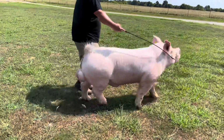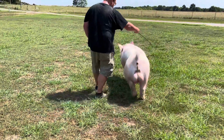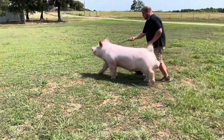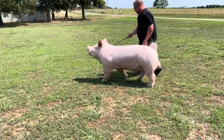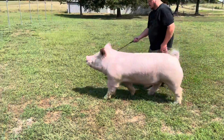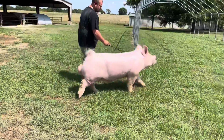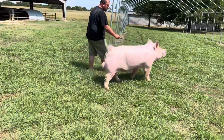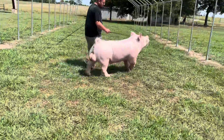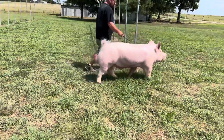If you study this guy, just tremendous balance and eye appeal from the side view. Feet and legs is just phenomenal and always been that way. Study his angles and his joints. Pasterns for a mature Yorkshire boar is about as good as you'll find anywhere. He's living in what we call the dungeon barn here and it hasn't affected his feet and legs at all. He just gets out in the yard and strolls as well as any of them. Really good range of motion in feet and legs.